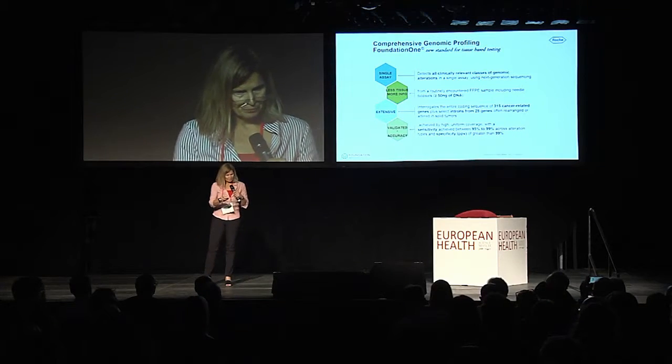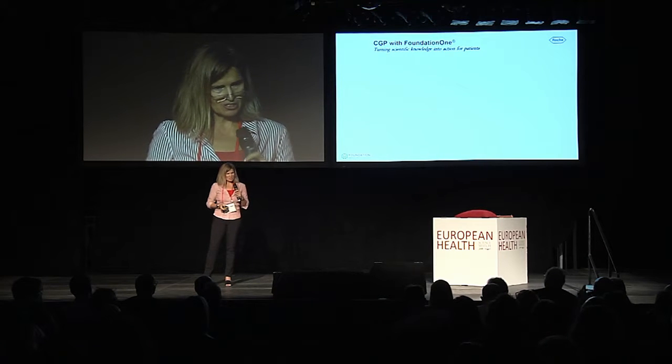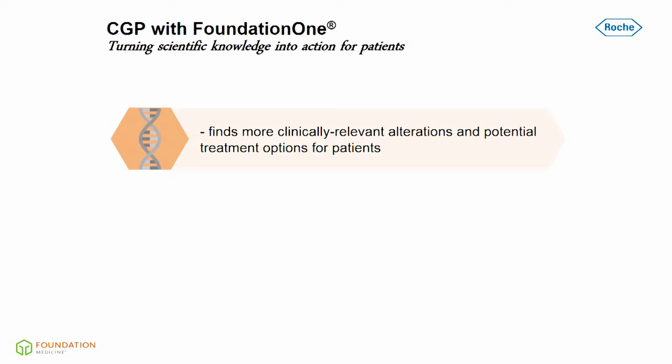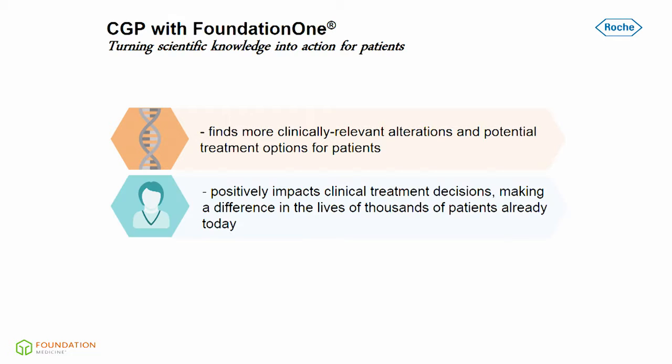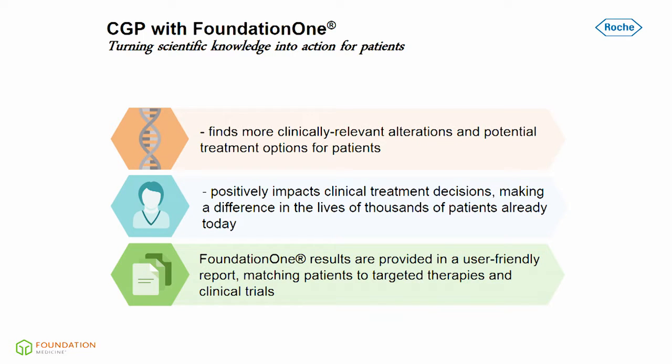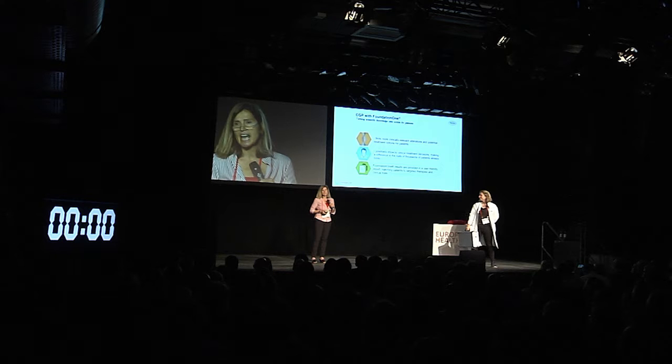Comprehensive genomic testing finds more clinically relevant alterations. It positively impacts many patients already today, and FoundationOne results are provided in a user-friendly report matching patients to targeted therapies as well as clinical trials. We're turning scientific knowledge into action for patients.